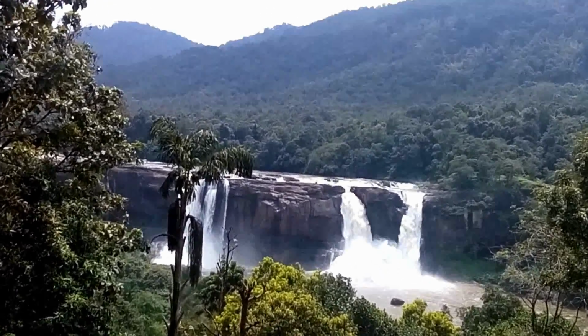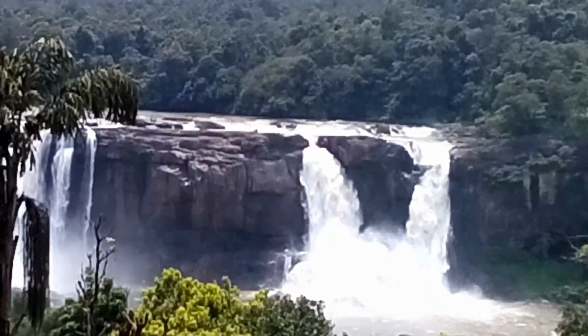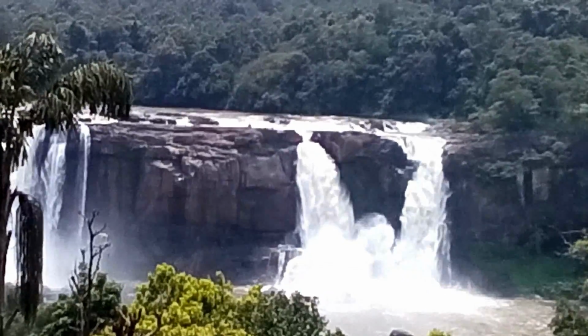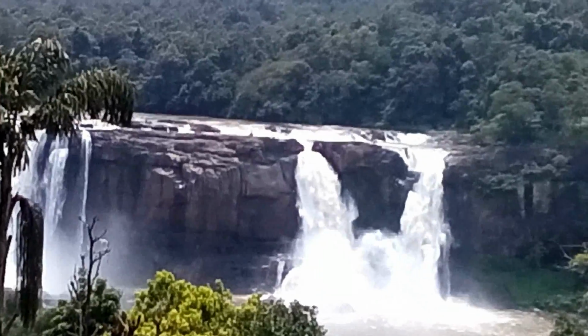Athirappilly is popular among tourists. Athirappilly Falls is one of the best places to visit in Kerala. The majestic Athirappilly Falls in Kerala is 80 feet high and 330 feet wide.